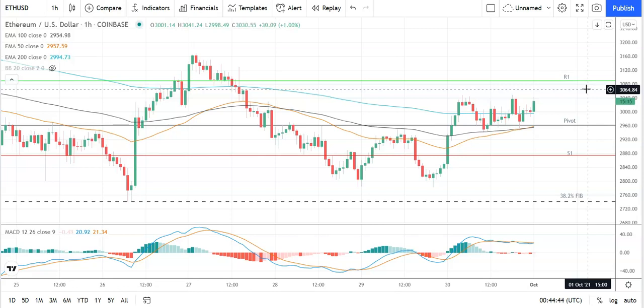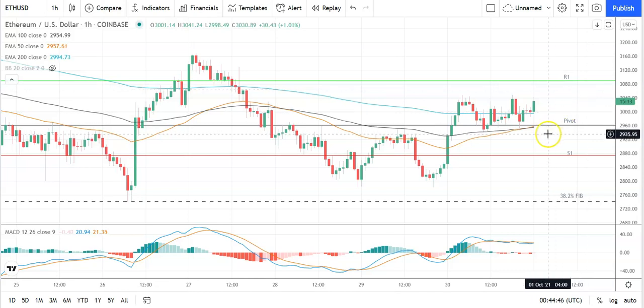Second major resistance level sits at 3174. Fall through the pivot will bring the first major support level at 2875 into play. Barring an extended sell-off on the day, Ethereum should avoid the second major support level at 2749 and avoid the 38.2% fib at 2740. Looking at the MACDs, narrowing of the bearish histograms at the turn of the day, so look out for a bullish cross there.